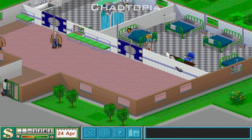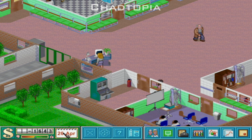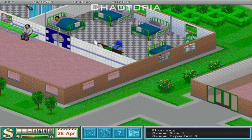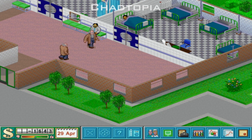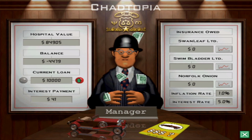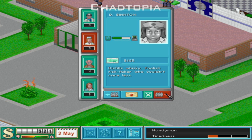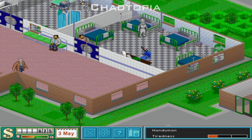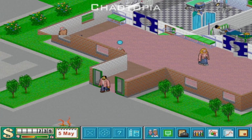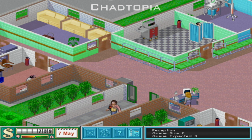Excellent. So once she's dealt with, she'll go back to the pharmacy. But once our bank balance is significantly better... Nurse required in ward. Oh dear me. So, what we might have to do... Boom. Sorry. And let's hire a nurse quickly. There we go. So as soon as I get £5 in the bank, first thing I'm going to do is repay that loan.